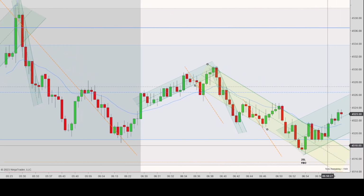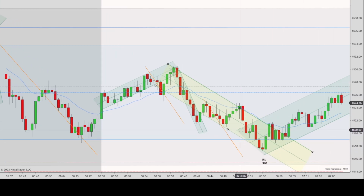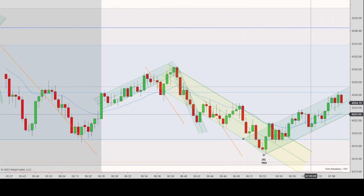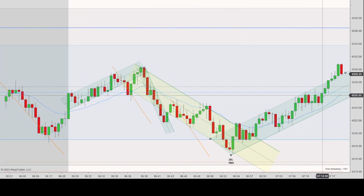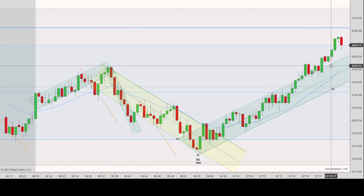Drops around, it kind of moves, and it kind of goes upward on this green channel. And this green channel was actually a little tighter initially because I thought it was perhaps something like this because it touched a little bit better. And it breaks through. Now, when it breaks through, I'm thinking prices should come back down and test the other side, but it continues to dwell outside.